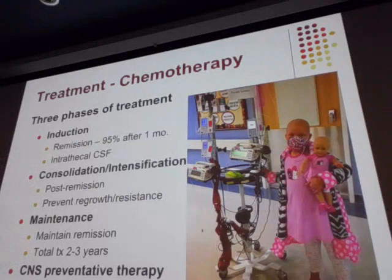The CNS preventative therapy just prevents invasion of the CNS, and that's where they do like the 2 treatments to kind of help boost that so that they don't have invasion of the CNS with the leukemic cells.